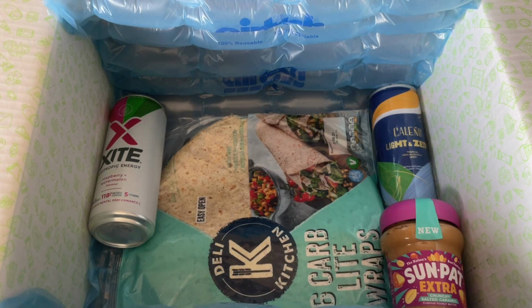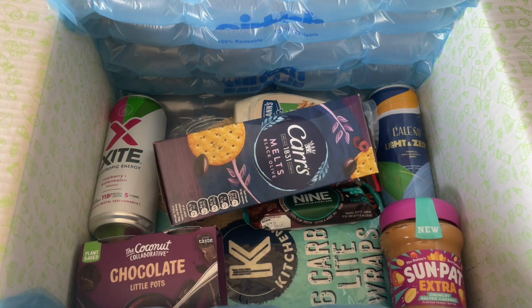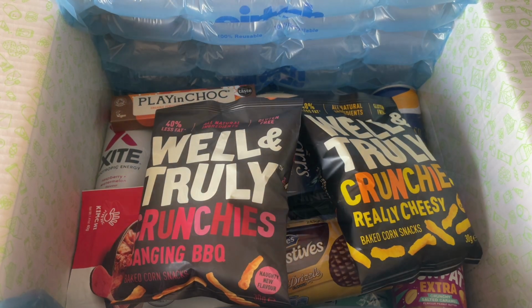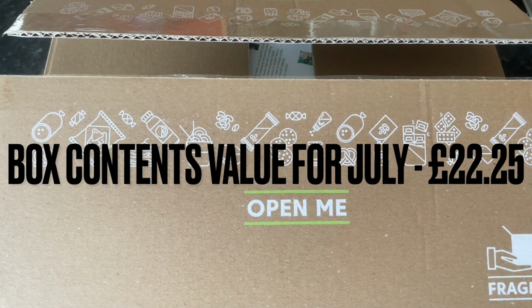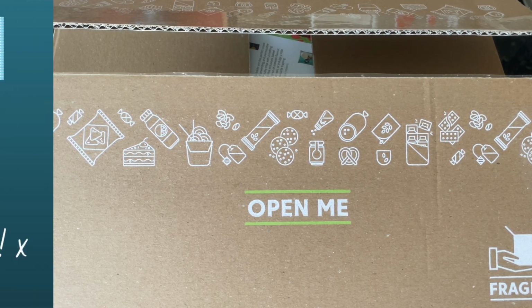So that was the June box, guys. Let me know what you thought. If it might be products you might not pick up in the supermarket or not think of trying, but with the amount of things I found in these boxes, I've thought, oh no, I don't think I'm going to like that. I mean, you actually try them. Yeah, I have found some amazing products in these boxes.